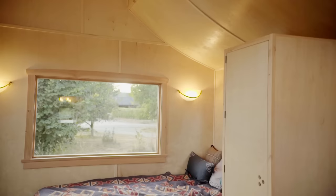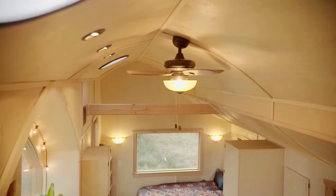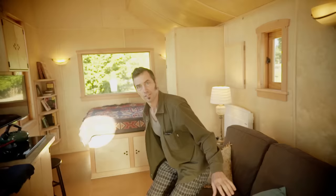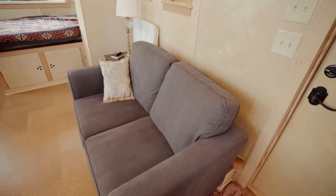There's a bed platform in this end, so you can sleep on the main floor without having to climb stairs or a ladder, and there's storage underneath the bed. Small couch and a side table. You could also put a dining table and a couple chairs in here if you wanted, or you could put pop-up tables and eat from the couch if that's your jam. But I think this is a flexible space. You could do whatever you want with it.